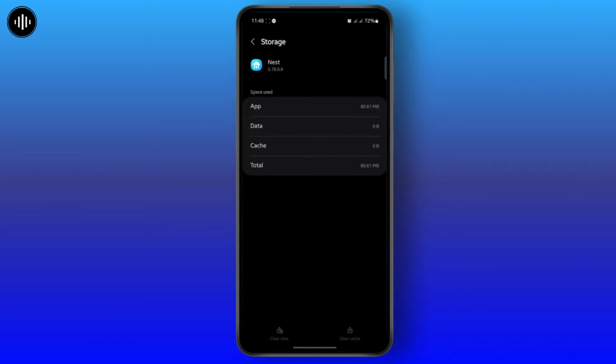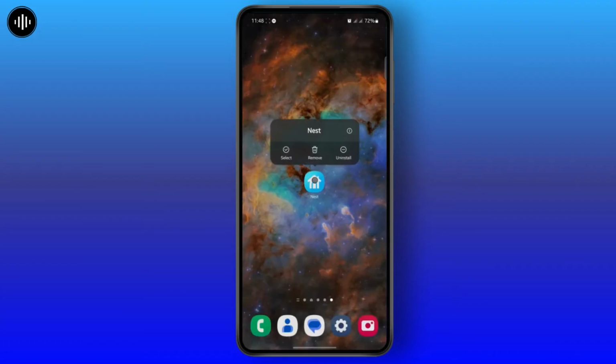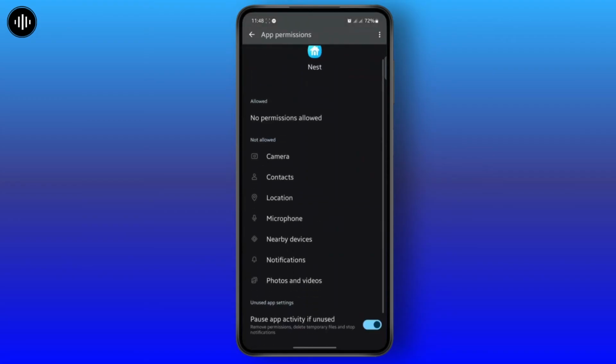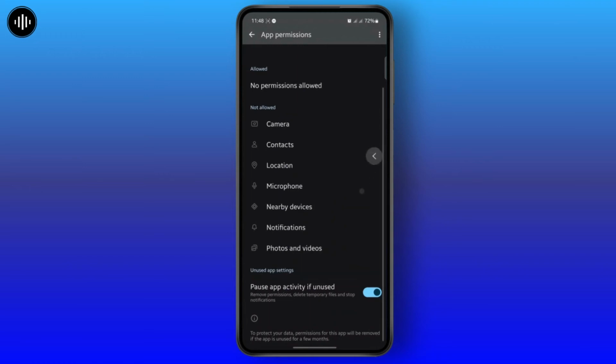And once you do that, go back and head over to its permissions and make sure to allow all of these permissions because the app requires these to run smoothly.